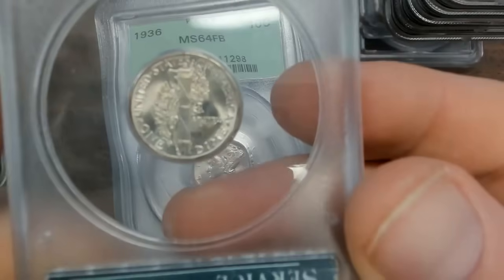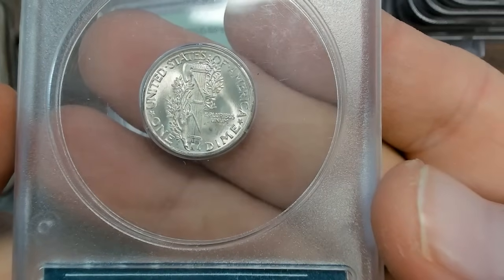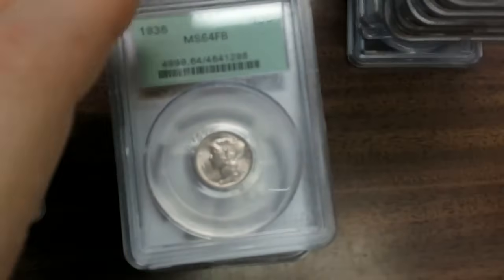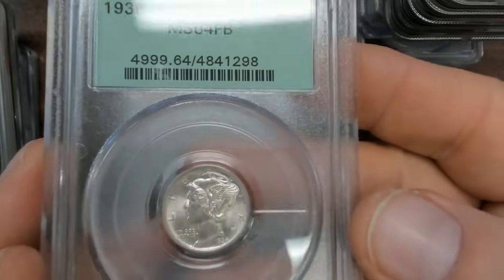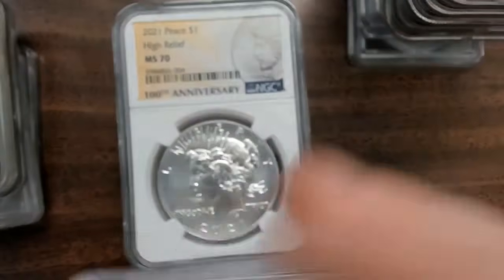Full band lines does not mean it's worth a lot more money. The thing is, it has to also have the grade too. The grade's important, just as important as the FB. And sometimes they used to use FT for full torch. You'll see that on older holders. So 36, very nice.